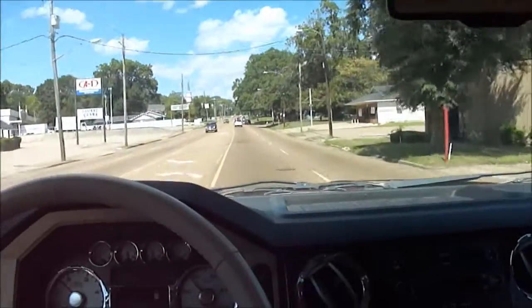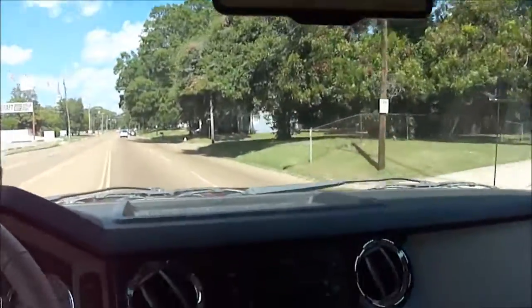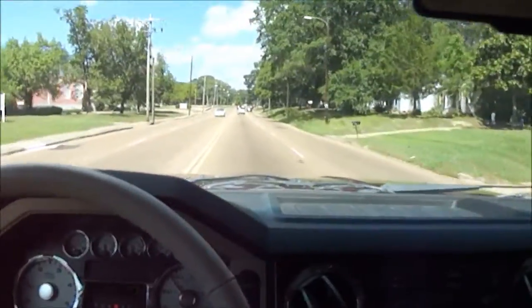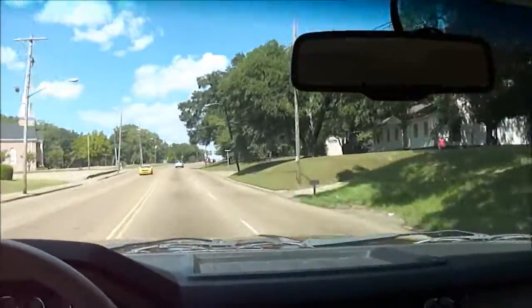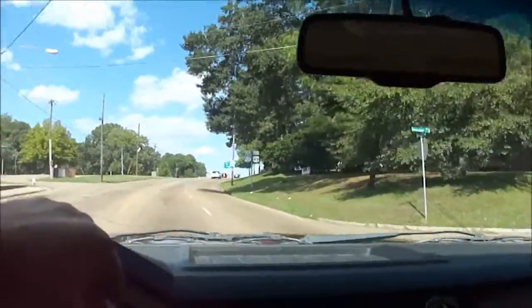And really, that's all I can nitpick on this truck. I can't find anything else. Doesn't work just like it should. Even the parking sensors work, all that good stuff. Got the automatic headlights with fog lights, all that stuff's good. The windows, locks, tilt, cruise, stereo. Of course, the AC's ice cold. That's the first thing we check down here.